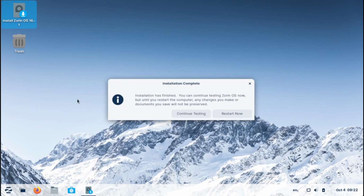So the installation is now complete. It has taken around 10 minutes or thereabouts to complete the installation. There was nothing that was needed from the user's side to intervene in between. Everything was just extremely smooth. So we can restart the computer now.